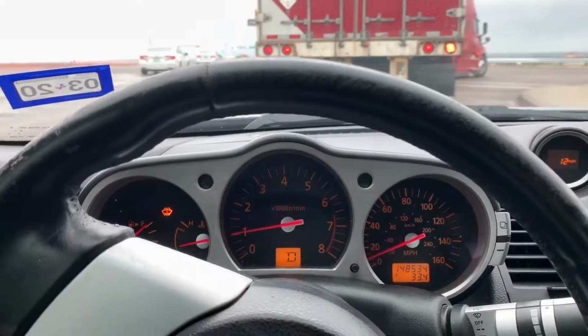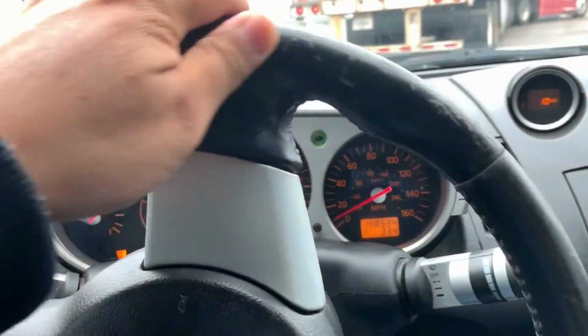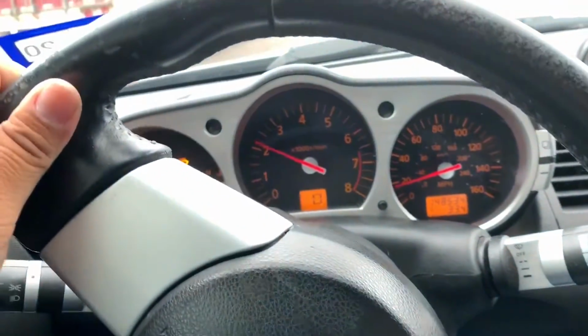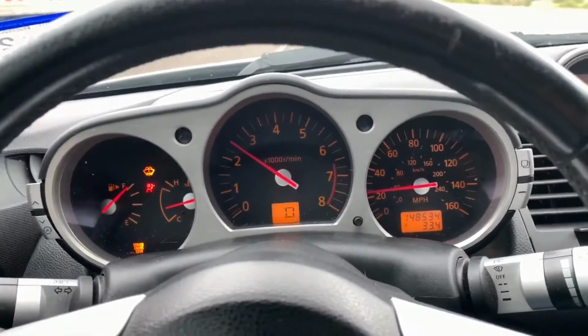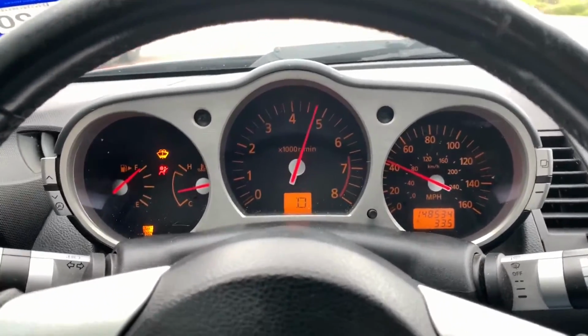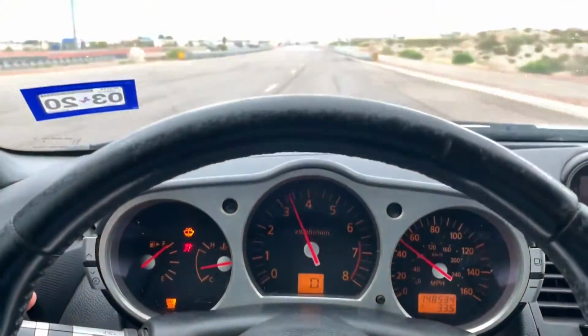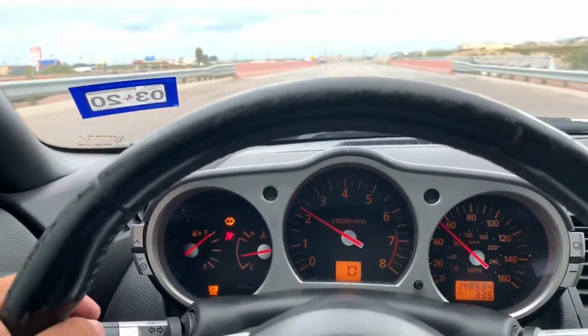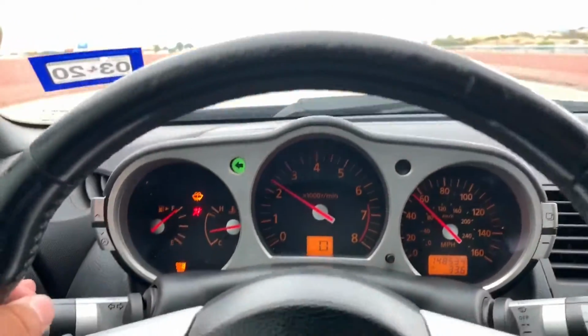I'm gonna let you guys listen to the car on acceleration. So this car, full straight pipe exhaust with the exception of a muffler in the back. Listen to the way it sounds. It sounds like one of the cars off Grease Lightning, or that movie Grease. So it definitely sounds like it's misfiring.